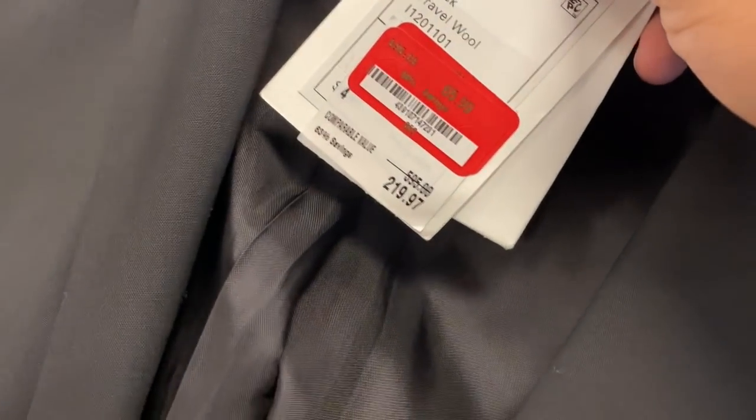Theory for $65.99 for $600. Like a classic black blazer in a size 4. If this would fit me, I would buy it, but it doesn't.